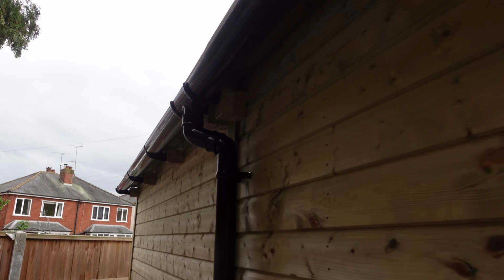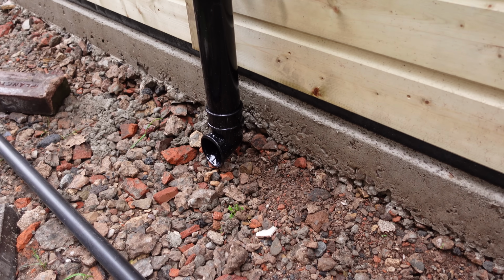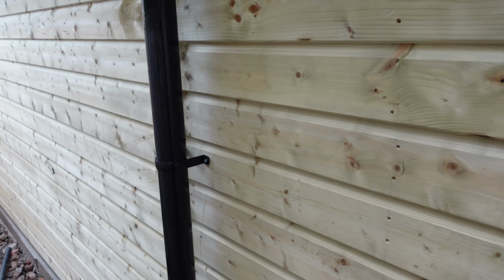But basically, yeah, I had to put that up there, and then I've put a down pipe down there, and then just an open shoe or whatever it's called at the bottom, just to let it come out, and it's working nice. Because if we didn't do that, this is what happens.